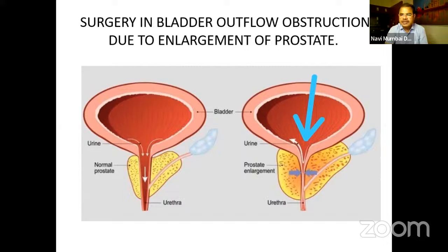Is sexual life affected in BPH, by prostate size? Okay. The answer is yes. Why? Because both are age related. BPH is a disease of age. Sexual dysfunction is a disease of age.